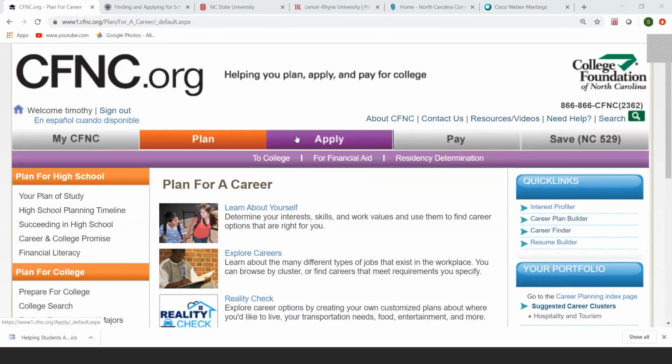The Apply tab is where students can do their college applications to many colleges in North Carolina, but this is not the only application that students can use to apply for colleges in North Carolina. There's also institutional applications that students can find through institutional websites. And there's also the Common App, which is a national application program that various colleges in North Carolina utilize.